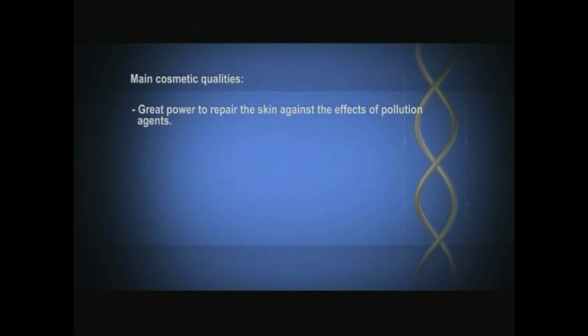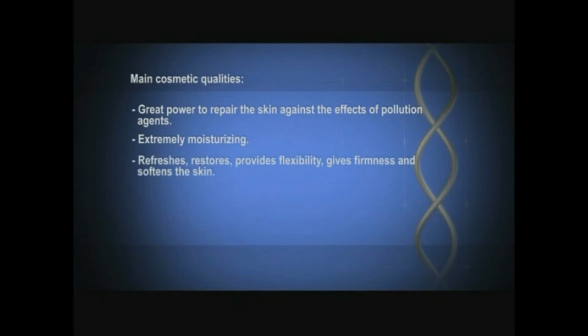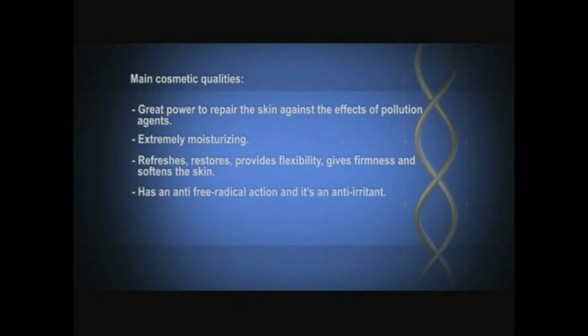Cosmetic qualities. Helps to repair the skin against the effects of pollution agents. Extremely moisturizing. Refreshes, restores, provides elasticity, firms and softens the skin. Counteracts free radicals, and is an anti-irritant.